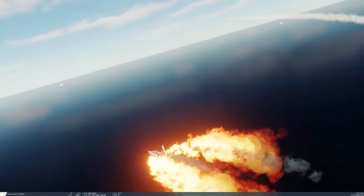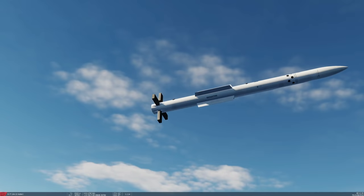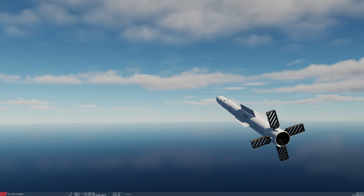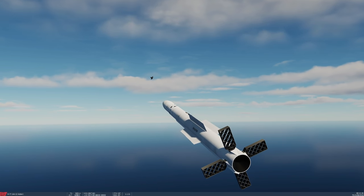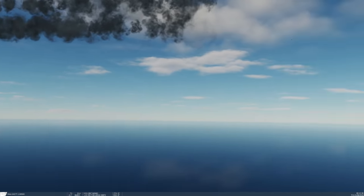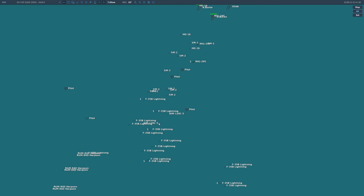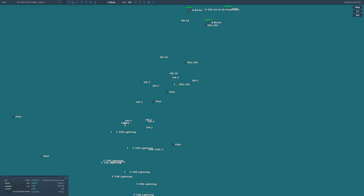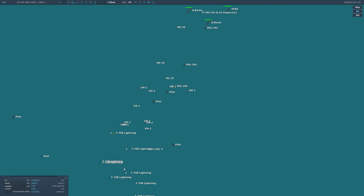Wow! Hit. I think that adder is tracking. Again, the stealth just doesn't allow it to be killed. Look. Oh no, there he is. No, he didn't notch well enough. Finally, a Lightning shot down. Wowza, wowza. Okay. The MiGs are still coming. SM2s just not powerful enough to take down these stealth aircraft.